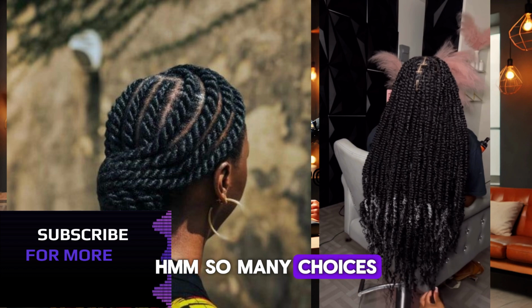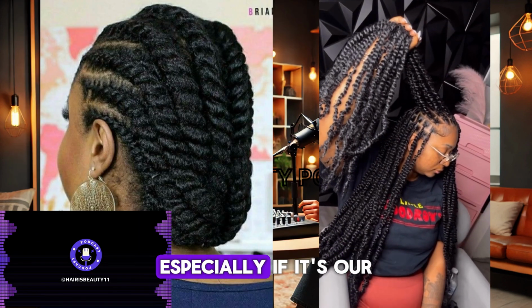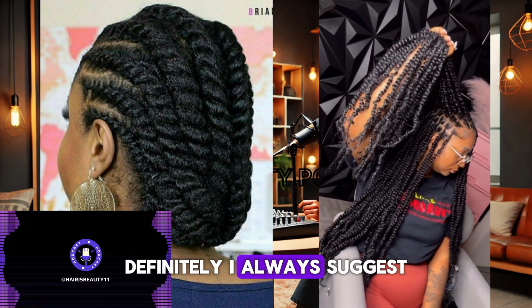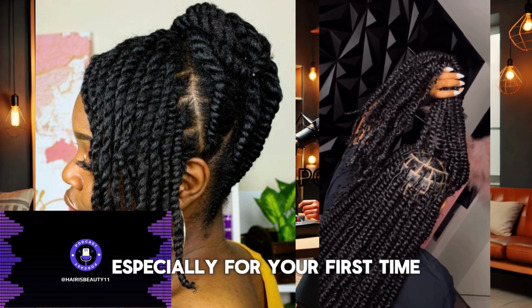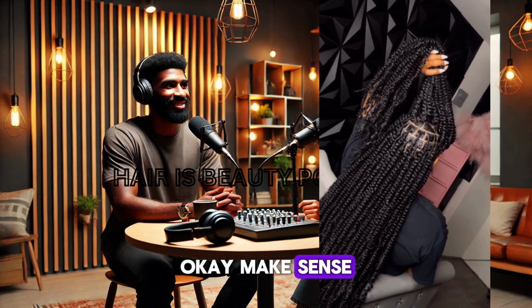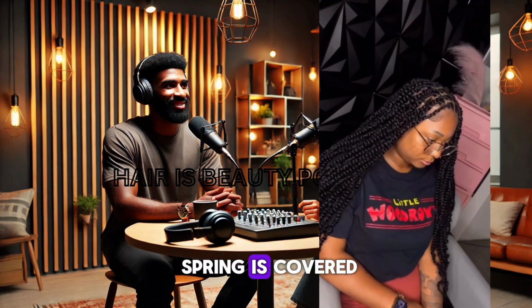So many choices. Is there anything we should keep in mind when picking a style, especially if it's our first time trying this out? Definitely. I always suggest going for medium-sized braids or twists, especially for your first time. It can help prevent tension on your scalp. Okay, makes sense. You don't want your style to be painful. Right. Comfort is key. So spring is covered.